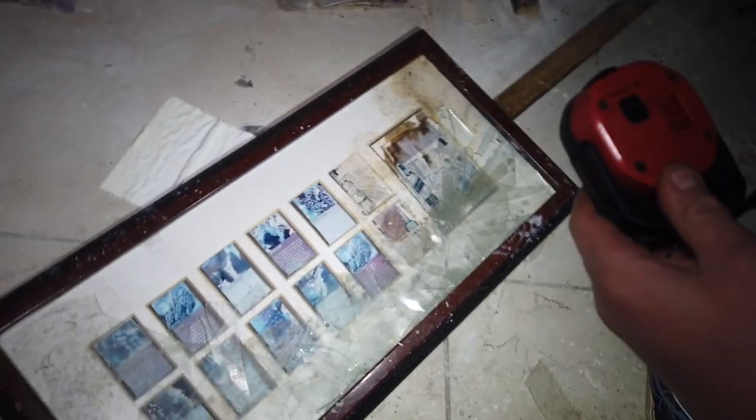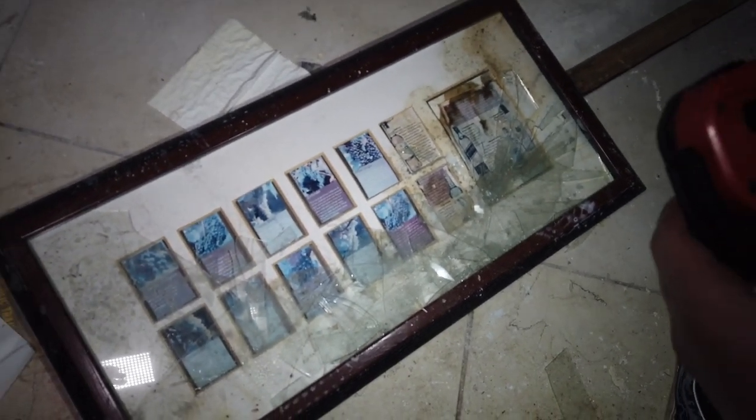A bit strange. What's in this picture? It's just different types of wines and stuff. Bells. It's a cool sign, isn't it? The new station and something else.